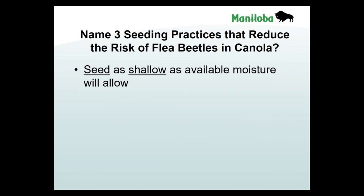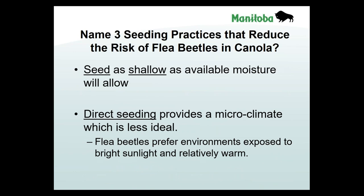We've already covered direct seeding, so I put that in with a seeding practice. It's really a tillage thing, but yeah, that microclimate created by direct seeding might reduce flea beetle feeding. And the other one I'll put in is increasing seeding rate, which I realize isn't always practical. Canola seed is expensive, and the trend has been to go with lower, not higher, seeding rates.